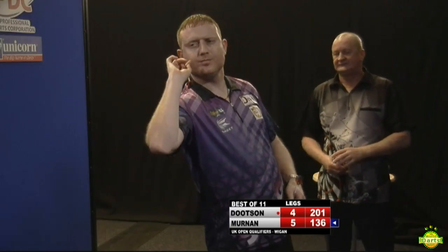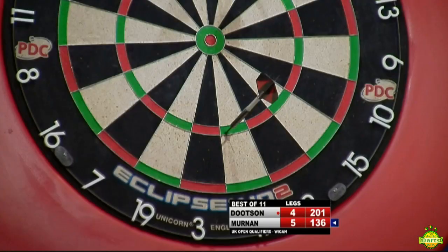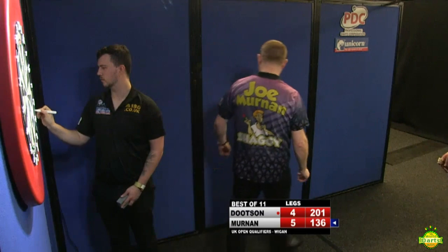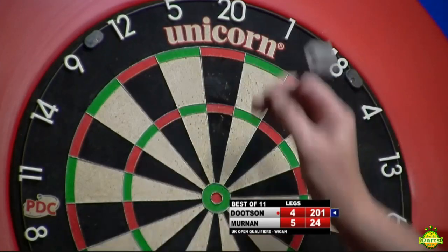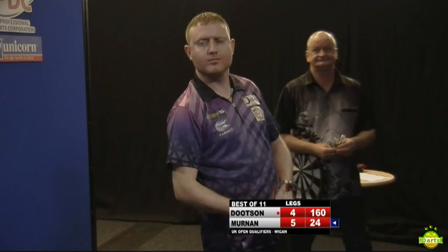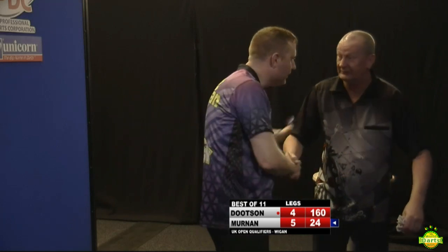Might wrap it up in three. He won't be doing that. 24 left, so he leaves double 12. So Murnan for the match, and a board semi-final against Prakash Jiwa. Just needs to come slightly south, and he does.